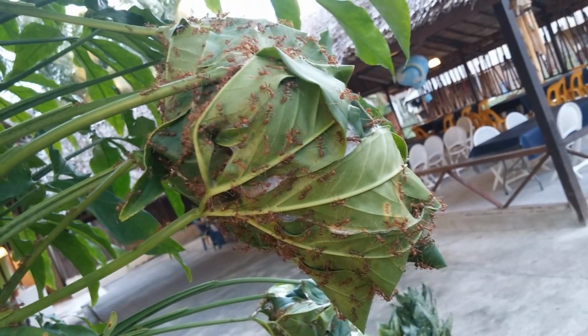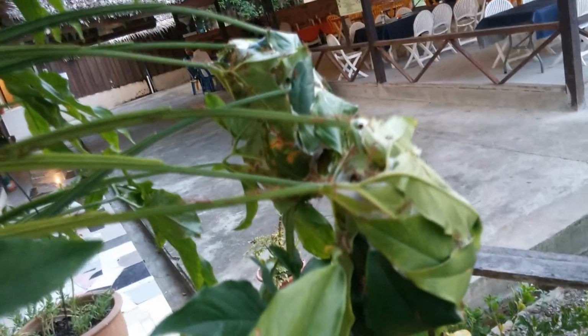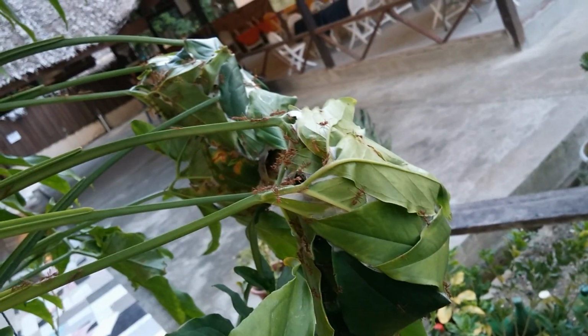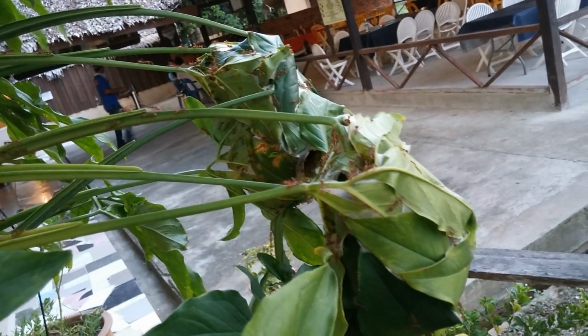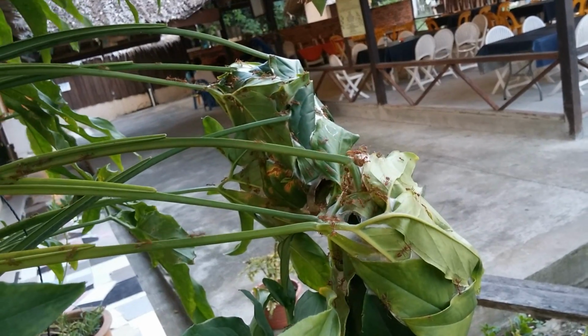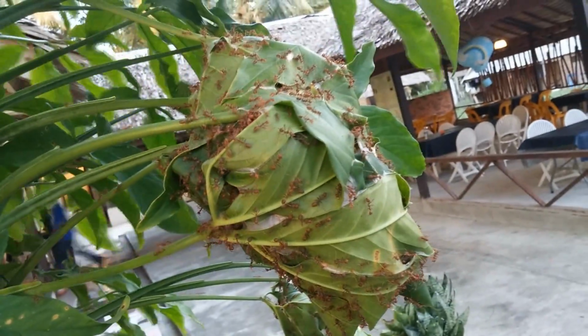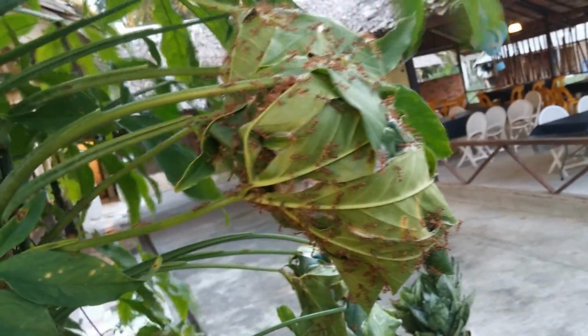Now these guys are more red, just like in the Philippines. There's some other ones here. This is all one colony, by the way. The ones you find in Australia, same species, Ecophylla smaragdina, are more green. But they're all very aggressive. I would never dare to touch.